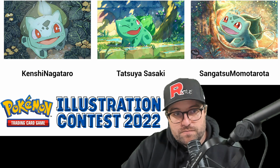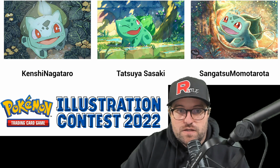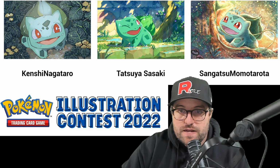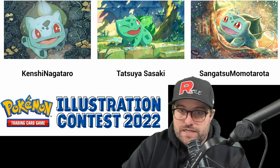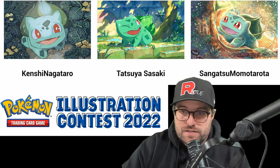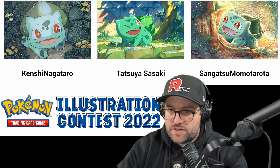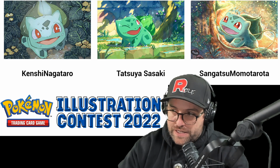He's in between some flowers and greenage. Middle one, happy. He's shimmering. He's got the water. Seems like it just rained and now the sun is coming out. Right hand side, love the art style. The liney shading.